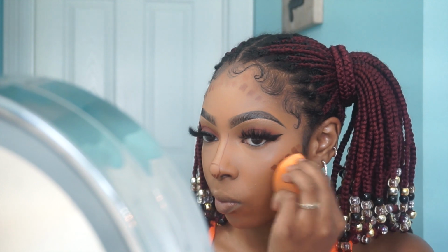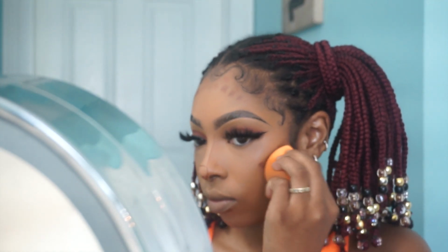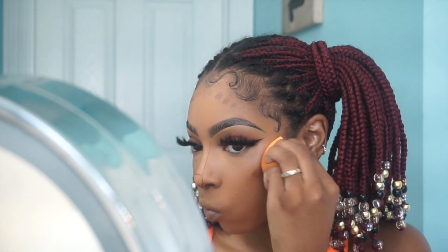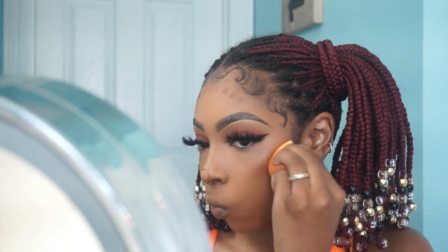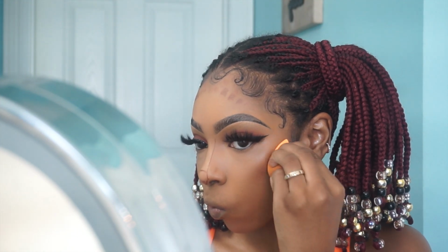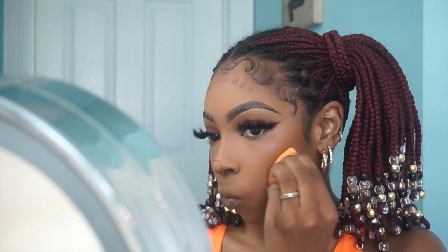Okay, so I actually blend out my contour differently in different areas. So pretty much everywhere except for my nose, I blend it out with that beauty sponge. But for my nose, I actually use this angled eyeshadow brush just so when I'm buffing it out, the product pretty much stays focused where I put it and it doesn't get moved around too much. You know, I kind of want it to stay where I put it.